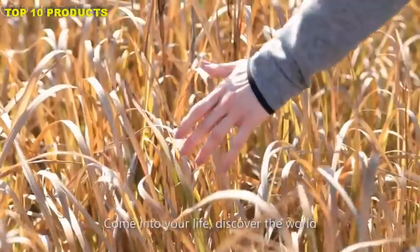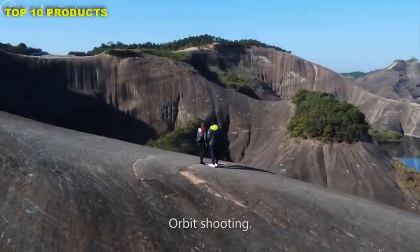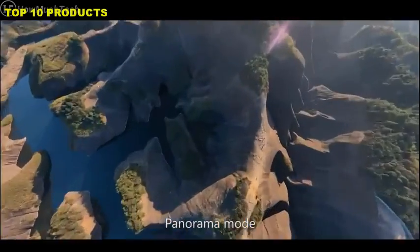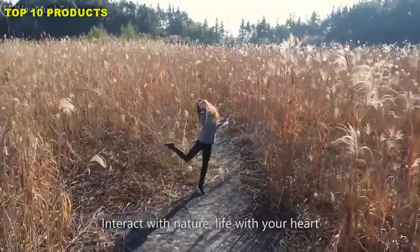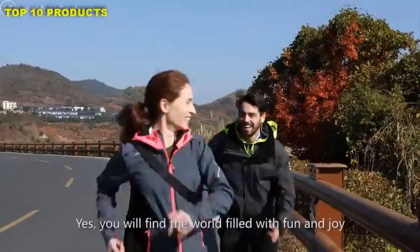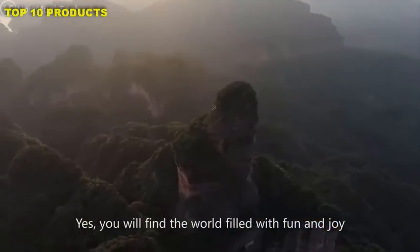Come into your life, discover the world. Orbit shooting, 360-degree shooting, line fly mode, panorama mode. Interact with nature, life with your heart. Feel every beauty on earth. Yes, you will find the world filled with fun and joy.